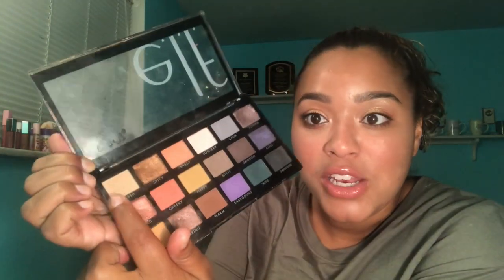Not really. Yes, palette number 9 here is the e.l.f. Cosmetics Opposites Attract palette. Now, this one honestly was in the running for the bottom 5, and that's just because I don't know what it is, but I don't reach for this palette. But I love the formula. Again, I love e.l.f.'s formula. This shade up here is one I went in on for a while now. The shade Bold and the shade Clever are like my favorite shades of life.